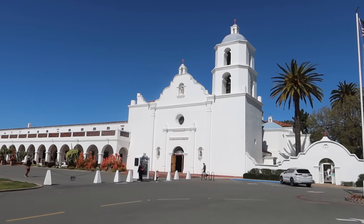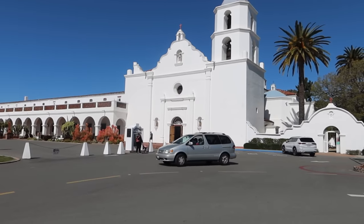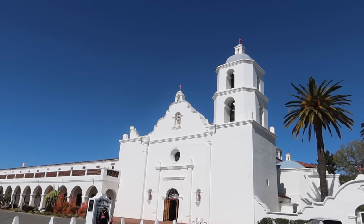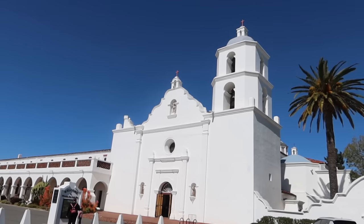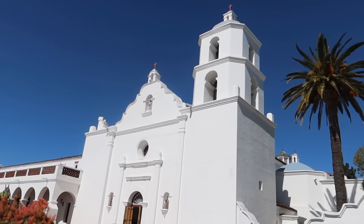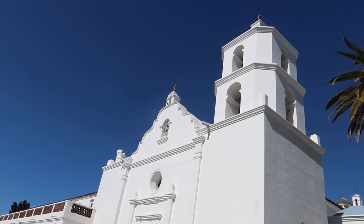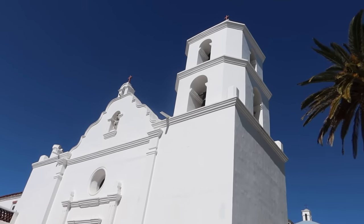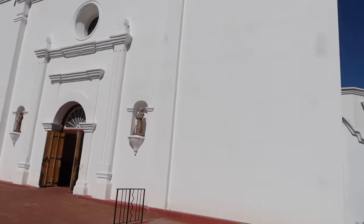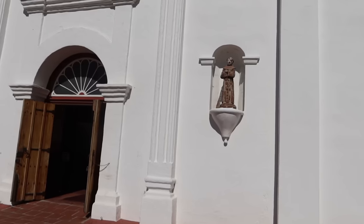This is the Mission San Luis Rey, one of the landmarks of the city of Oceanside. This was built by the Spanish in 1815, and it is the largest mission, as I understand it. Just in time. How awesome is that, to hear the bells ring? I'll just let you listen to them as I walk to it. That's great. Yeah, look at that.